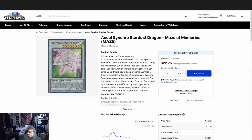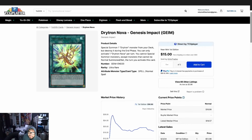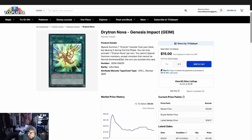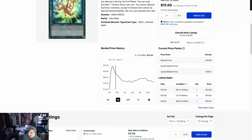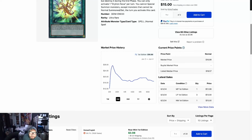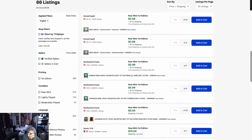We have Drytron Nova. We do have some, I think, Drytron support coming out of Infinite Forbidden, if I'm not mistaken. Correct me down below if I'm wrong about that, but I'm pretty sure that's where it's coming in. This card did get hyped up when the new support was announced. It was hitting like a $30 price point, but we have it dropping back down in price, 66 listings. It looks like people forgot about it.